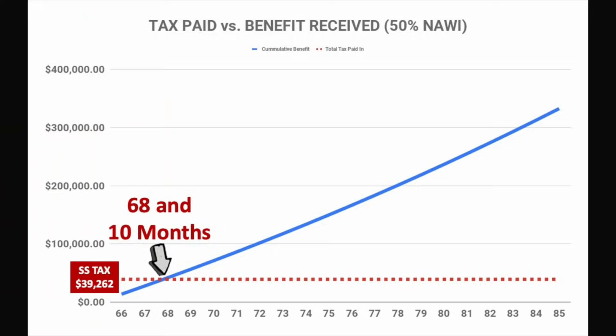So the results for an individual at 50% of the National Average Wage Index, there would have been a total of $39,679 paid in as their part of the Social Security taxes. But from their age 66 through 85, they would have received $332,679 in benefits. So their benefits would exceed their tax paid in after only 34 months.